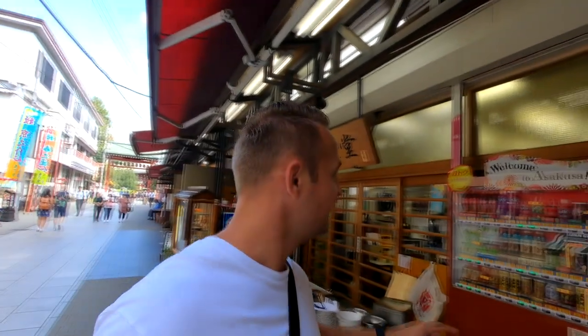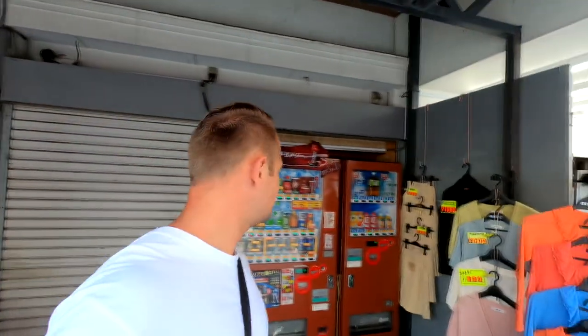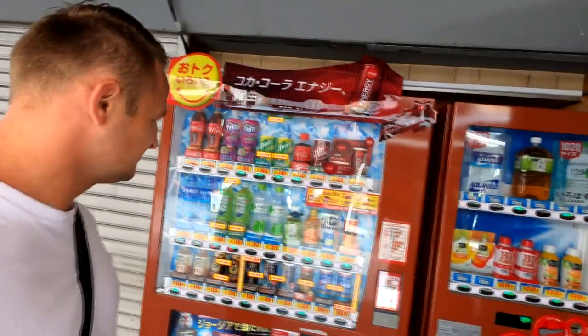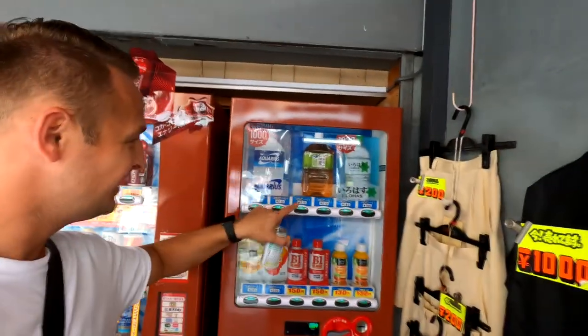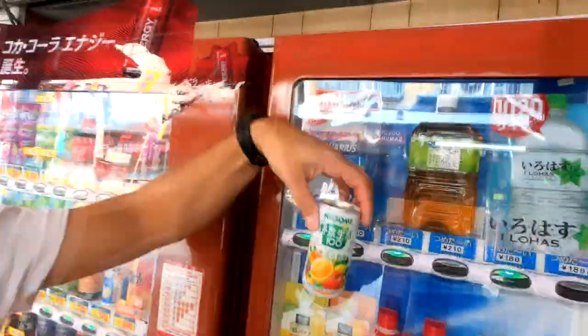Also the vending machine on the front of the restaurant over there, and on the top of the clothes shop as well. Oh, you can get Fanta here. This is green tea, I think, but it's a bigger size. Look, compare the sizes. Okay, let's go to the next one.